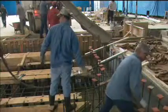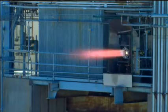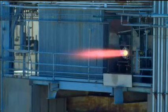Work continued from last quarter on the facility that will house Marshall's world-class friction stir weld tool. Testing also continued this quarter on the upper stage confidence panels and ARES 1-X roll control system.